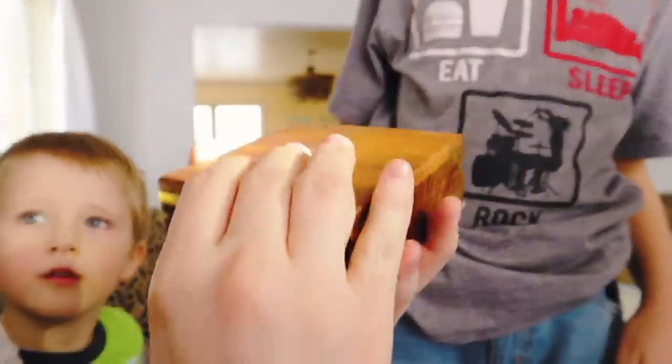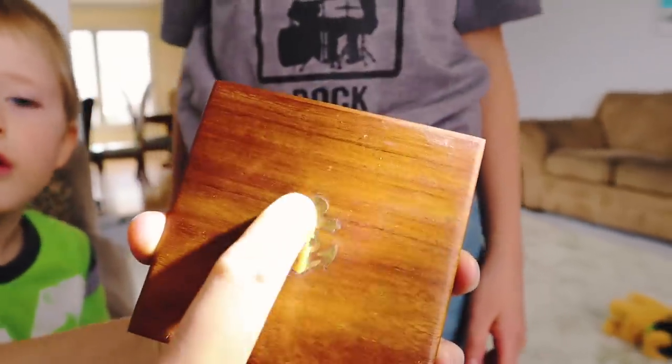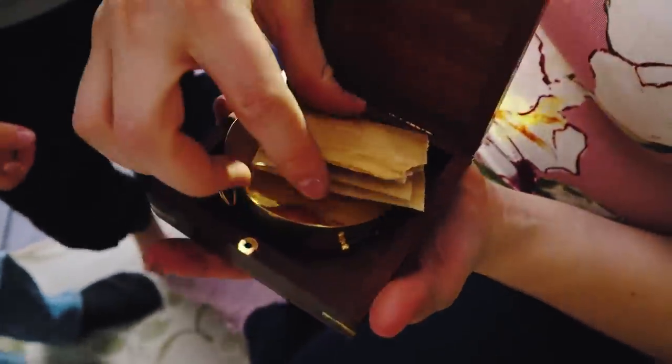What is it? It's just a wooden box, but it has the same thing. It kind of looks like a money symbol. It's the same anchor on it. So cool. Wow, it's like shining. Oh wait, Ellie's got a flashlight. Yeah. What is that? It's light. It's magic.